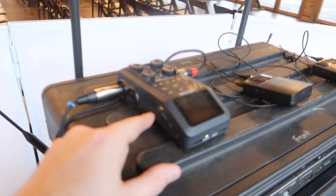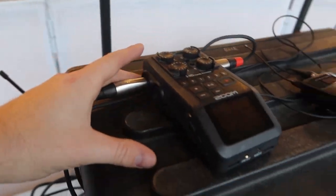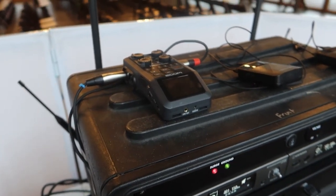And we're capturing all the audio on the Zoom H6 right here. These are my go-to recorders. I have these set up on my desk for all my mics, and our live stream and our podcast all run through Zoom H6s. So we're set up there.